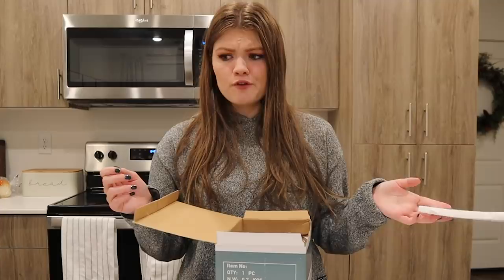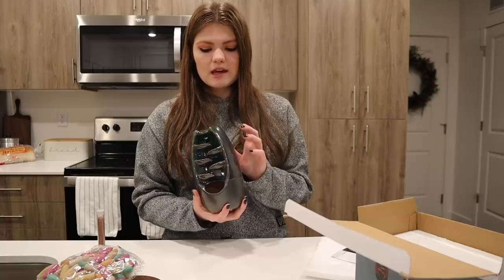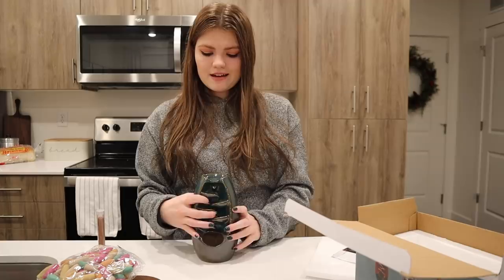So, everything I got for this video, I chose because they come in different colors. It came in 3 colors, but I chose everything based off of the color that you gave me with the link. So this is the one we have. It's a pretty blue. I really like it. I'm gonna read the instructions and then come back and we'll try it together.